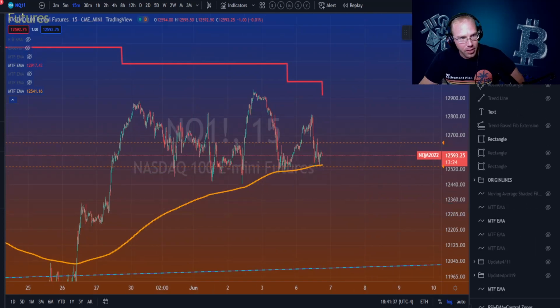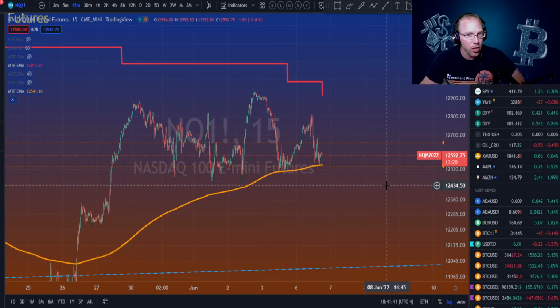Notice on this ticker, well, first off, Bitcoin follows this chart very well. It's almost too heavily correlated, it's stupid. This is NASDAQ. Bitcoin moves with NASDAQ, the polar opposite of the intent of Bitcoin.